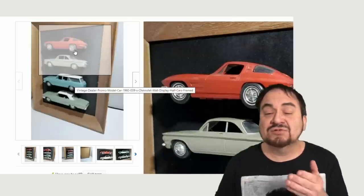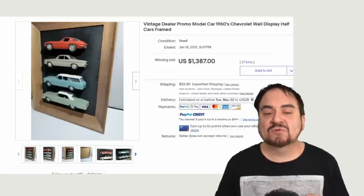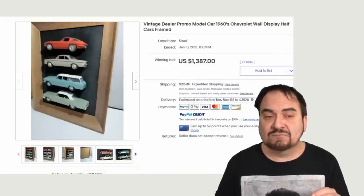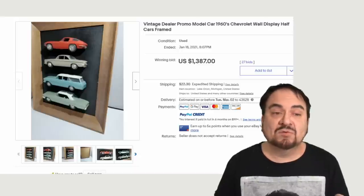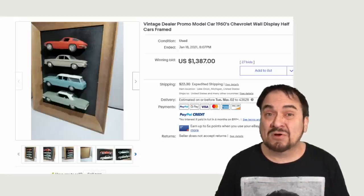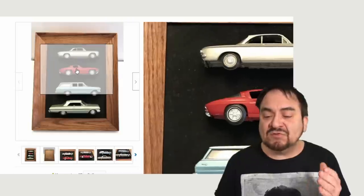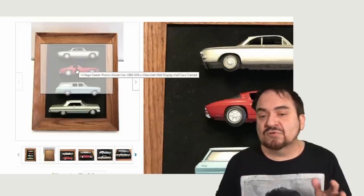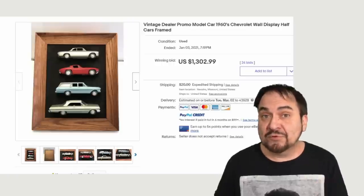It's got a nice selection. The Corvette on the top, obviously, is one of the main reasons this one goes for so much money. There's many versions of this as well, so they don't have to be in the same order. They don't even have to include the same cars or even the same color. Here's another one with a mix of them as well. Basically the same cars here. Color scheme may be a little different there, but still, same basic principle.